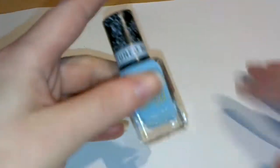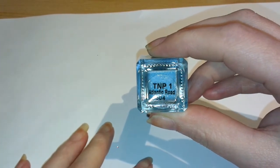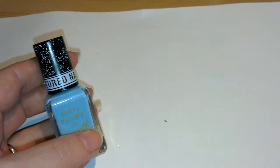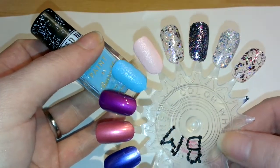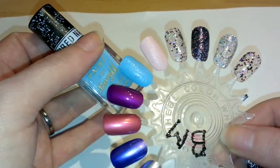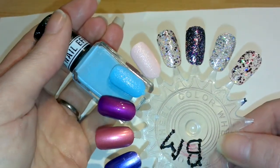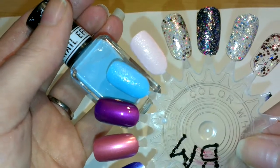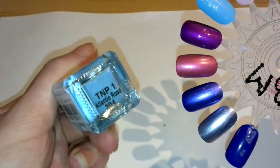So first I got this blue one, and it's called Atlantic Road, and I've got a swatch for it here. This is it here. I'm not sure if you can see the texture that's on it, similar to the sand effect, I think. But that's it there. It's a really nice blue. Maybe see the texture on it now. So that's that one, Atlantic Road.